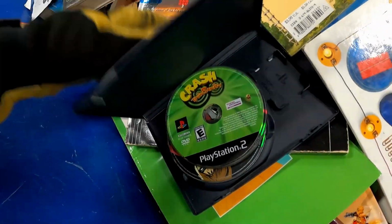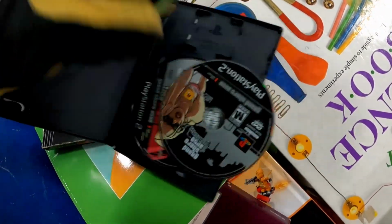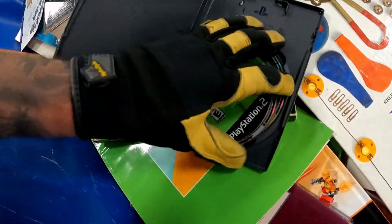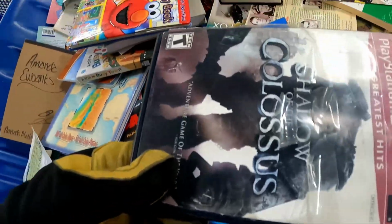I found the discs first and then saw this, Shadow of the Colossus, which isn't crazy, but it's got Crash Insanity and then Grand Theft Auto San Andreas and number 3. So, I don't know, kind of cool, I guess. I'll take it. I mean, loose discs, we'll take them.